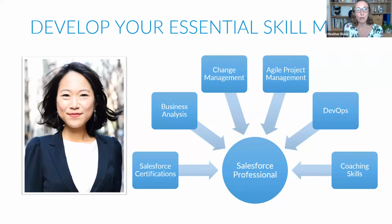But we will also highly recommend that you focus on business analysis. I'll delve into what business analysis is, but it's really about understanding the business requirements in more detail and making sure you're building the right solution. It's looking at change management. And I talk about the 3 E's with change management. How do you engage, enthuse, and empower your stakeholders throughout the journey?